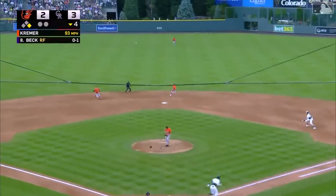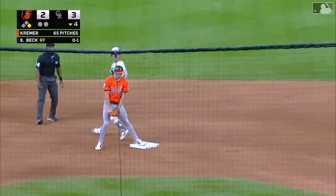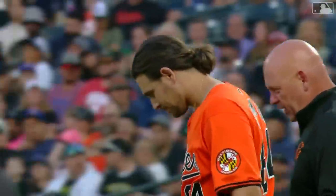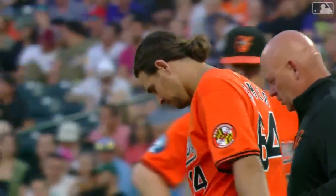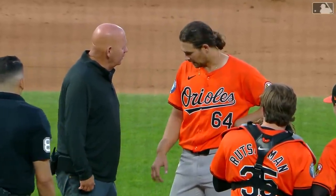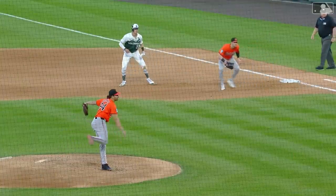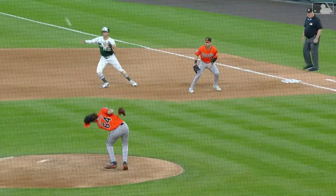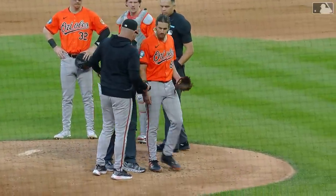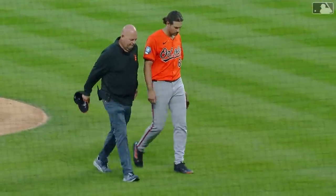That ball's back off of Kremer, up in the air to Henderson, gets the out at second. And Brandon Hyde and Brian Ebel are immediately out to check on Dean Kremer. Oh, it might have got him on the right arm. That is some serious swelling over the right wrist of Dean Kremer. Oh, gosh. Sometimes you don't have time to get out of the way. You don't have time to get your glove. And that ball 103 off the bat, you just don't have time. Dean Kremer will have to walk off the field here with a really gnarly welt.